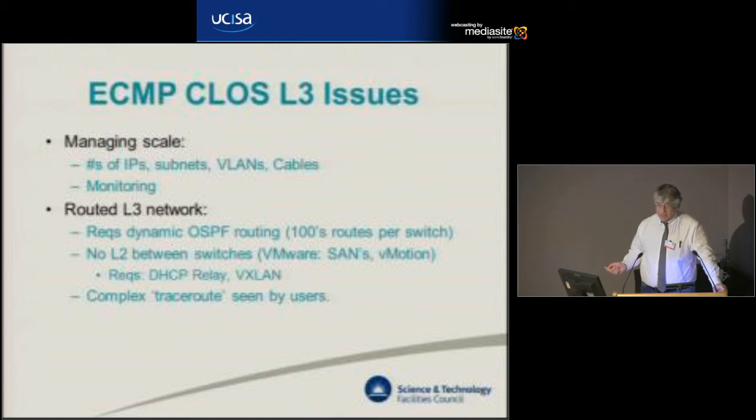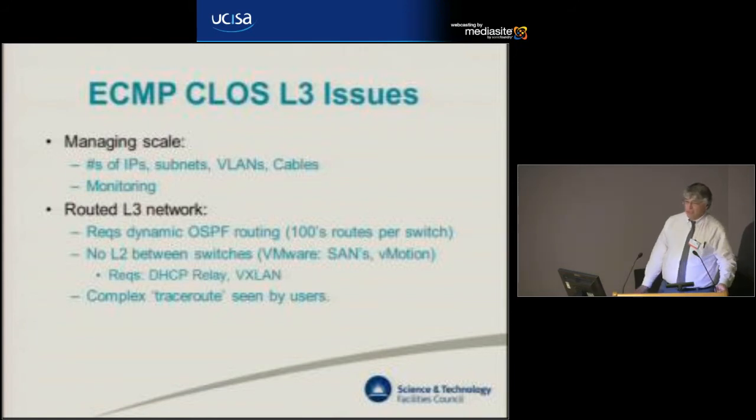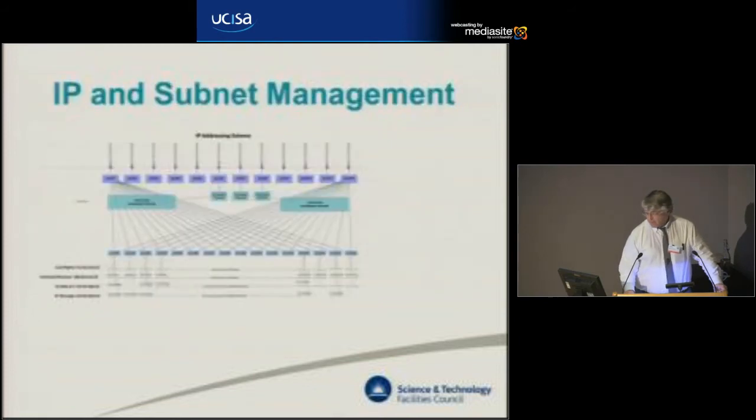There's no layer 2 between any of these switches, and that breaks some of the assumptions that vendors like VMware make. They assume that your SAN is on a layer 2 network. You can make it work on layer 3, and we have done so. But there's a bunch of assumptions in the way the infrastructure is set up, which complicates the DHCP relay and forces you to use VXLAN. And also you get this traceroute thing that I was talking about earlier from the pings, where the users see something which is a lot more complex than they would otherwise think it is.